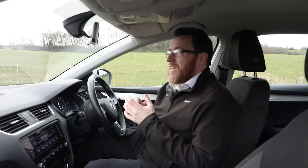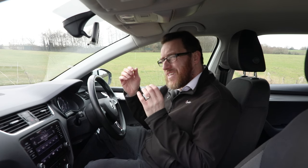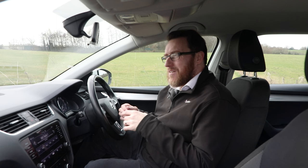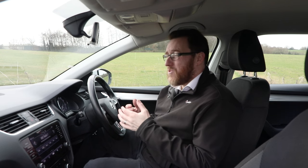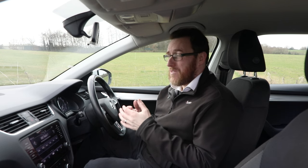I think for the money that you pay for these, Skoda really are offering exceptional value for money. If you think about the fact that you could pay 30,000 plus for a Fiesta or a Corsa, then when you consider that you can get one of these, a large estate with a good engine, for around £25,000 brand new, I think that is exceptional.